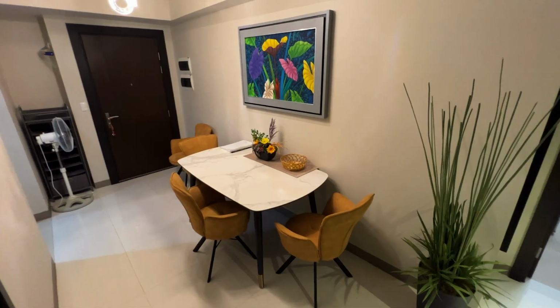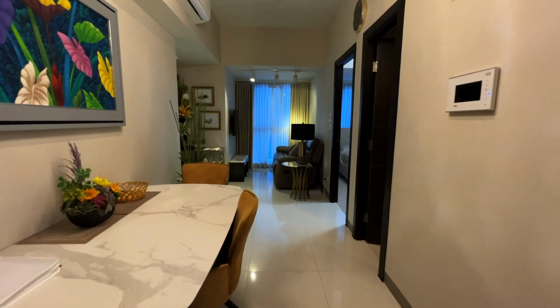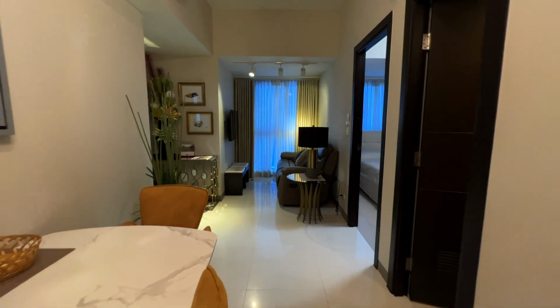Okay folks, welcome to the first unit in today's video. I think I'm going to be showing you a couple. The first one is furnished, the other 2 I think will be unfurnished. And as I mentioned before, this is a 2-bedroom at 60 square meters. The asking price is 70,000 pesos.